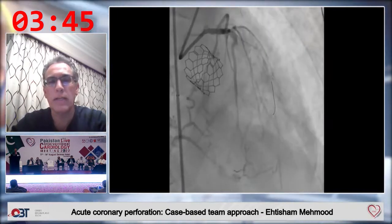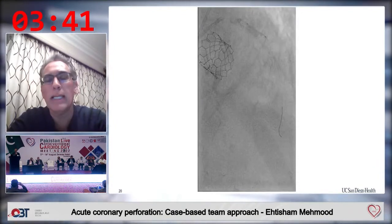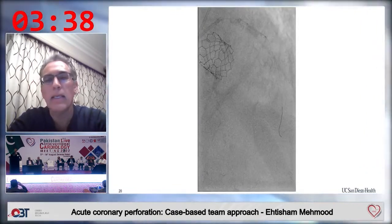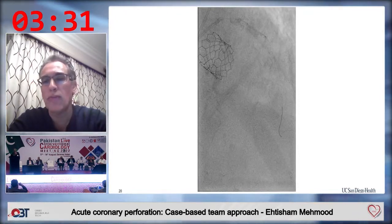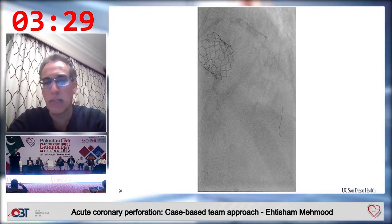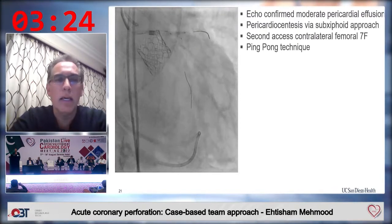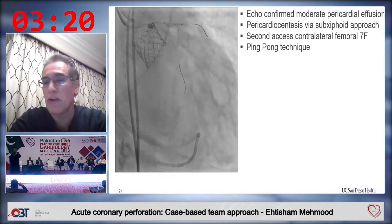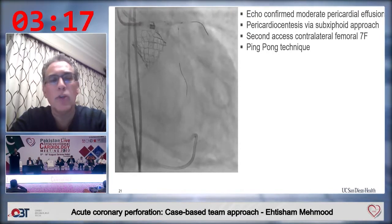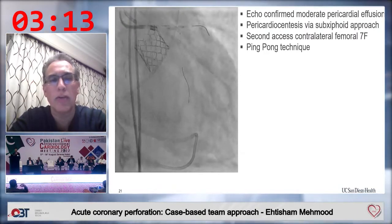So the first thing we did is we took the same 2.0 balloon and inflated it at the point of perforation from the LAD into the pericardial space. So the run-through wire, which is our workhorse wire, stays in place. We dilated this balloon and we then did an echo. There was hemodynamic compromise very, very quickly. So we went ahead and did a pericardiocentesis and placed a pericardial catheter.